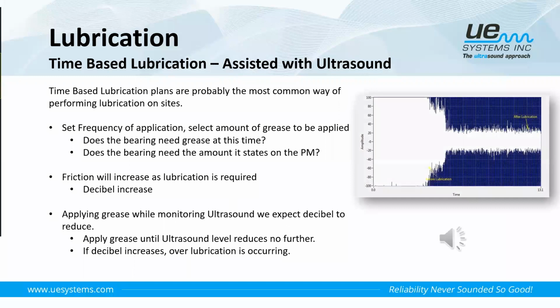And this is an example of a sound file of a bearing being lubricated.